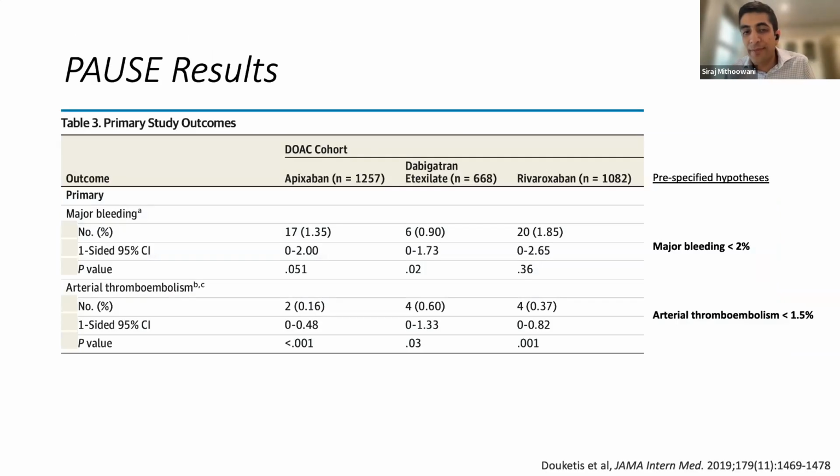The pause algorithm showed that basically this strategy was quite effective. In terms of major bleeding, they pre-specified that this algorithm would lead to a less than 2% risk of major bleeding, like the upper end of the confidence interval would be less than 2%. The study met that endpoint for several of the DOACs, but you could see percentage-wise, the rate of major bleeding was clearly very small, somewhere between 1 and 3%. And the rate of arterial thromboembolism was very, very small, somewhere between 0.2 to 0.6% with this algorithm.